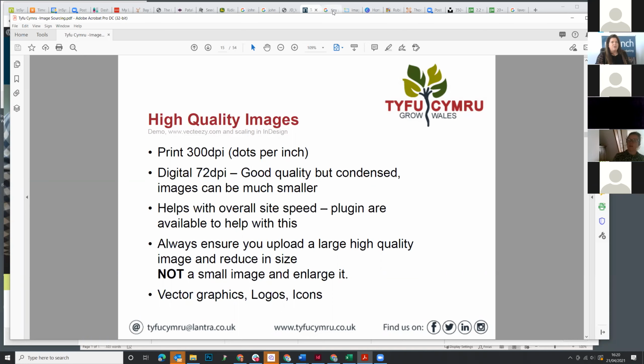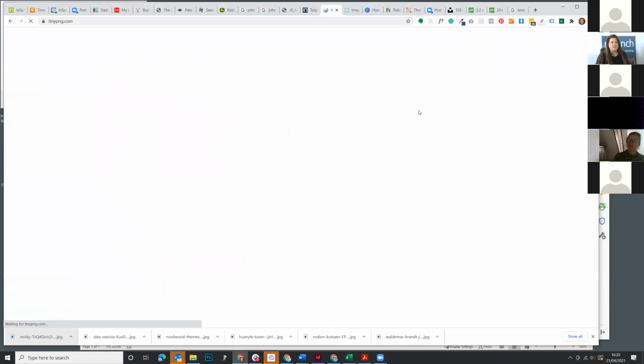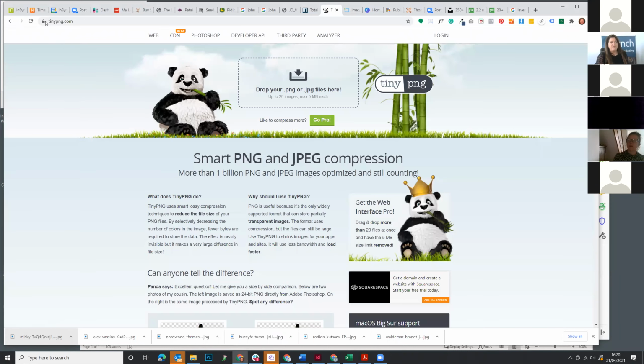And there is something called Tiny PNG that does this for you. So if ever you find a really good quality image, but you want to use it on your website, but it's massive and it's going to slow your website down, pull it into Tiny PNG and it will condense it for you. So I'll just demonstrate how this works.